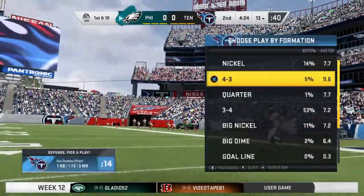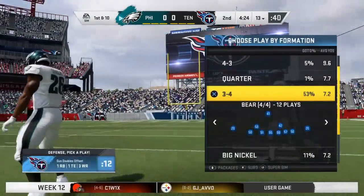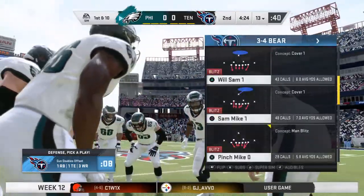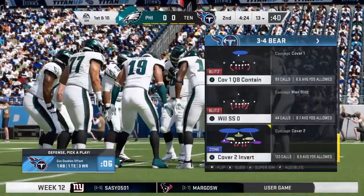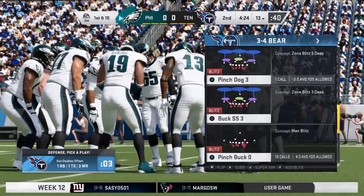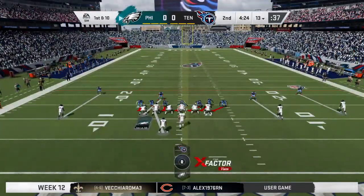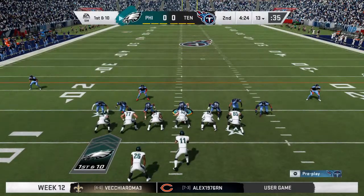Here's the Philadelphia offensive unit now as they head out to take over possession. We've seen both of these offenses still sort of in that figuring things out phase, but I suspect some action on the scoreboard soon as they start out here, first and 10. Wentz and the Eagles now with a first and 10 at their own 13.